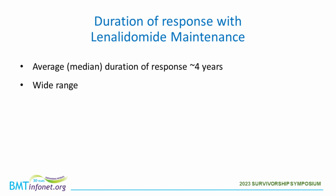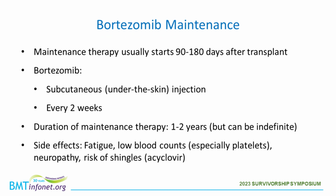So how long do these responses last? Well, I think the average duration of response, or the median, meaning 50% of people, have their myeloma start to grow by about 4 years. I'm not sure that number is that useful, though, because it does hide a wide range. And while some people will have a disappointingly short duration of response, some people will have many years, 5, 10, 12 years of response from maintenance lenalidomide. And so I certainly would not think of there being any maximum duration of response from lenalidomide maintenance, and we always hope that our patients have a long response after transplant on maintenance therapy.